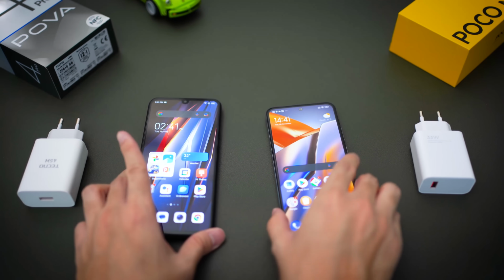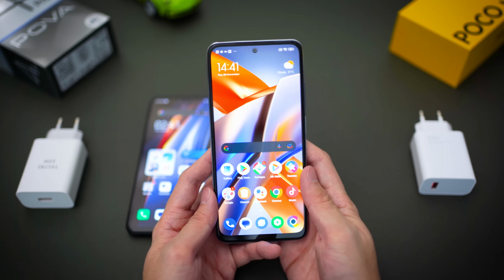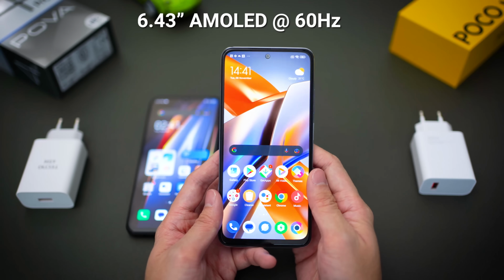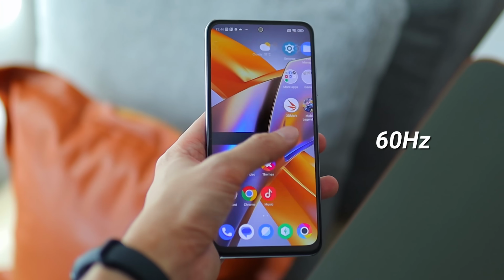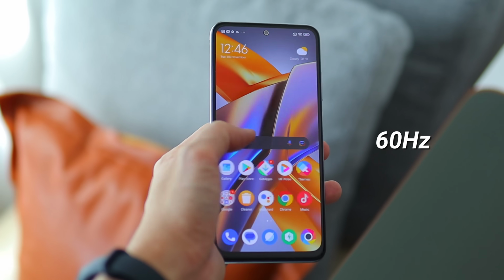Now moving on to the POCO M5s, this is a slightly smaller display. It is more compact, coming in at 6.43 inches, and it is also an AMOLED panel. That means contrast levels and viewing angles are also great. But the main difference here is that we do not have any sort of high refresh rate. This is refreshing at 60Hz.